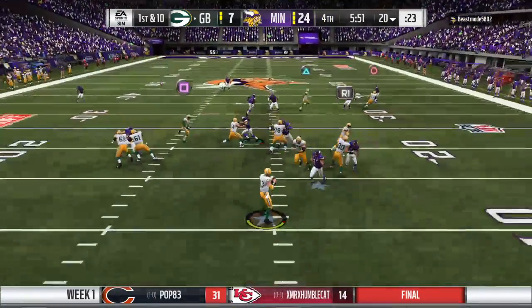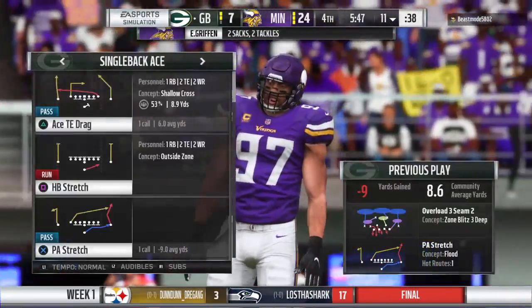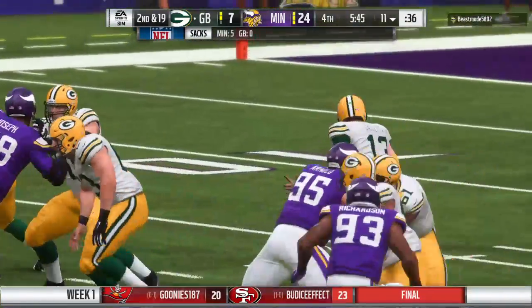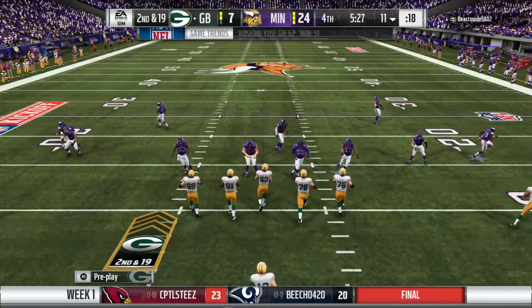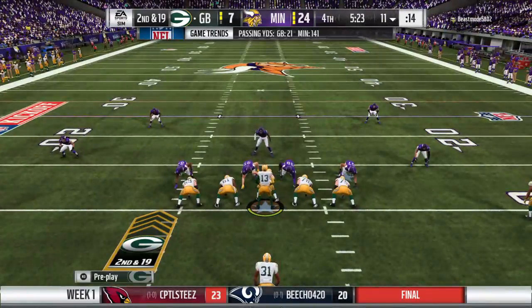They'll fake it. Now Lauletta. Blitz coming, and down he goes. Emerson Griffin in there to get him for his second sack of the night. Brandon, if I'm an offensive coordinator and I see an all-out rush like that, I file it away because I'm going to use their aggressiveness against them as this game goes on. I'm going to hit them with a screen soon.